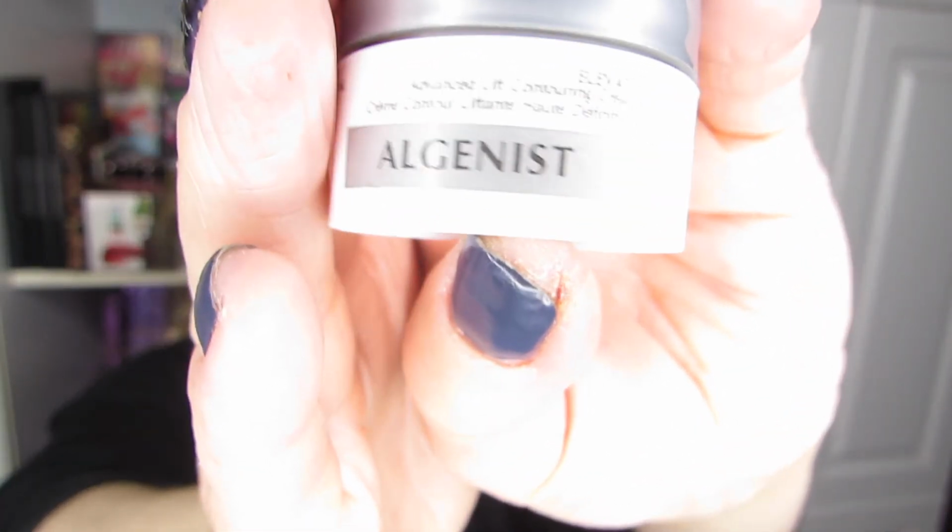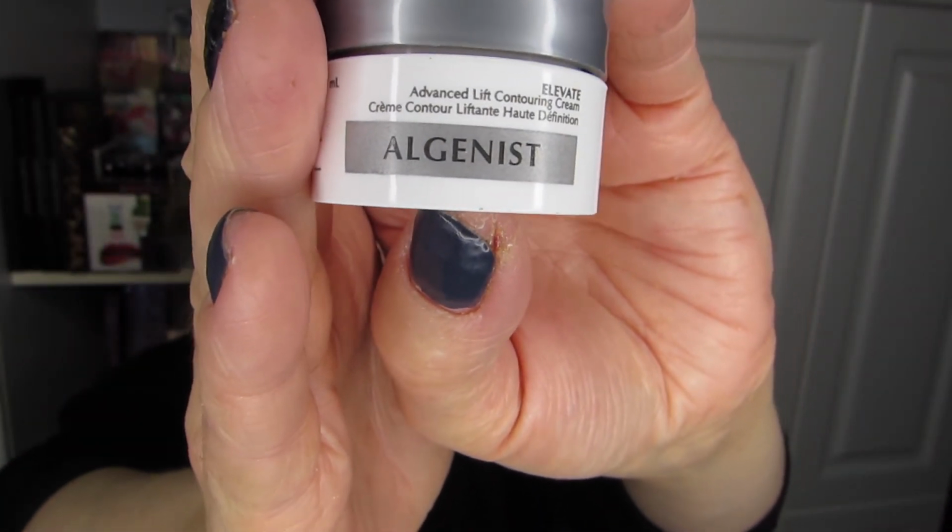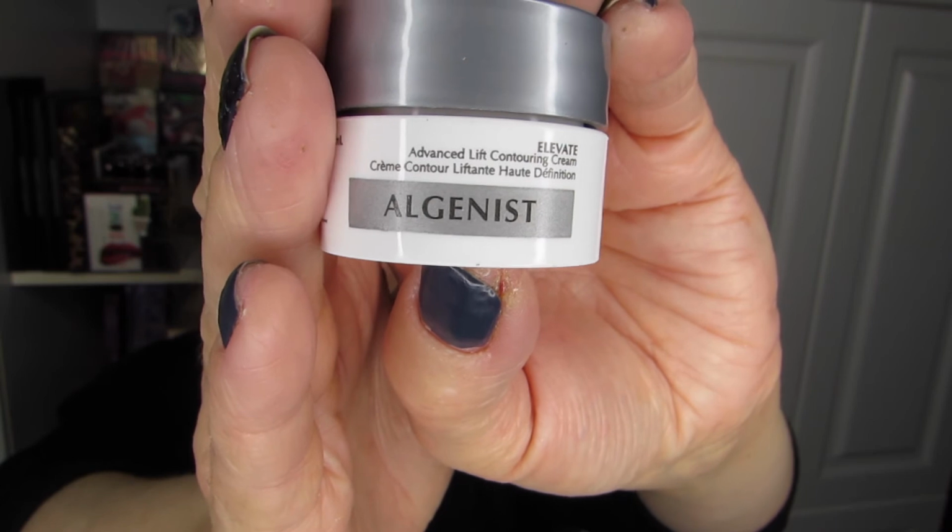And here is box number 4, so let's open that one up. So I'm opening it up right now. Oh, and this is another cream. This is perfect. This is the Elevate cream. It's the Advanced Lift Contouring Cream from Algenist. Algenist, I think it actually is. Algenist, like algae. And I'm really happy with that.